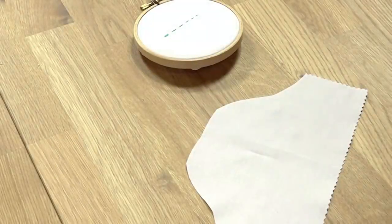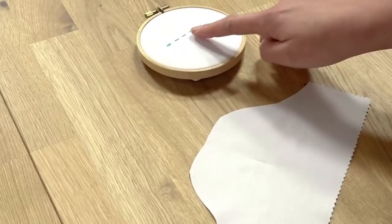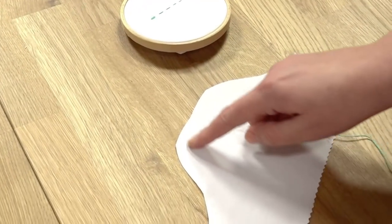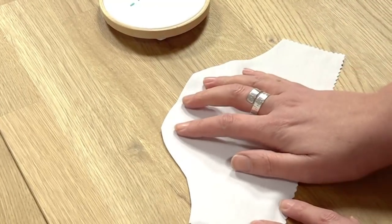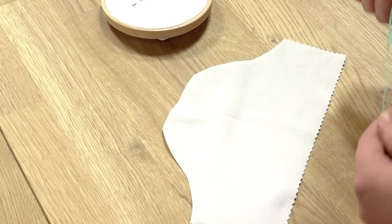So I'm going to be showing you how to do an ease stitch. It's very similar to our running stitch here, but the purpose of it would be different. So I've kind of mocked up the head of a sleeve here. Nine times out of ten, you will have to ease the top section of your sleeve. So this is the stitch that you would do that with if you were going to do it by hand.